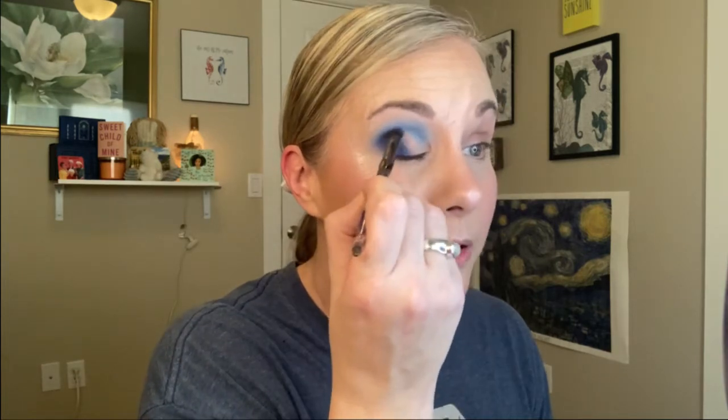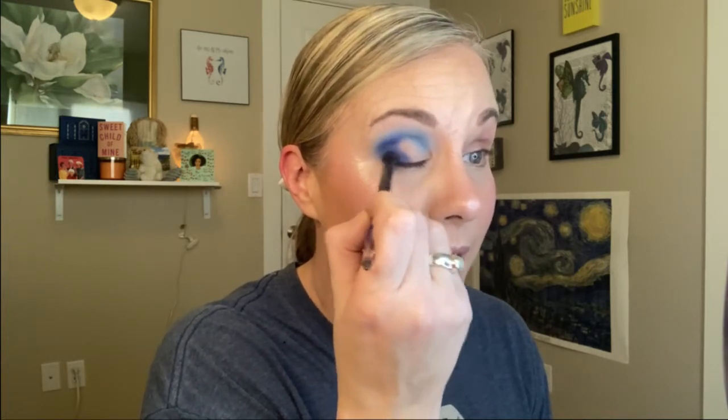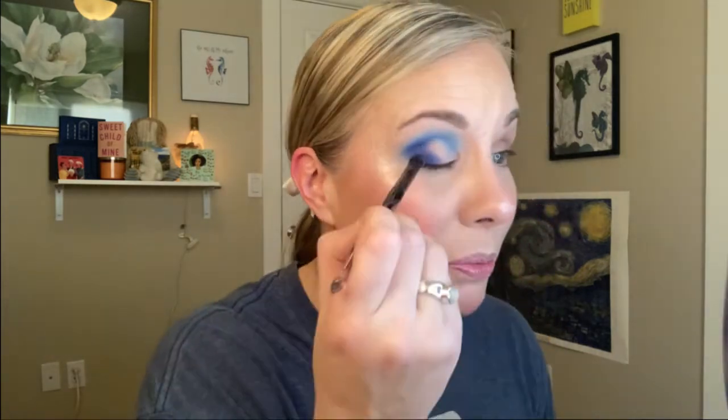And this blue matte is gorgeous, and it works really well. It blends out nicely, it packs on nicely. It's gorgeous. I love it. It's such a deep, beautiful blue shade.